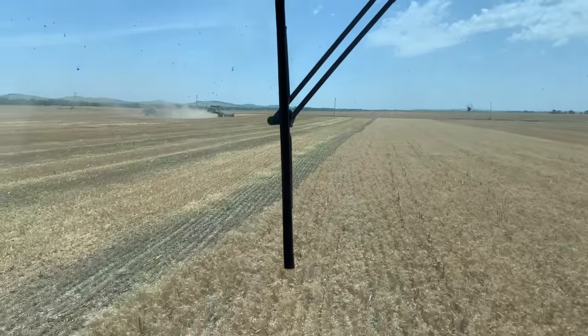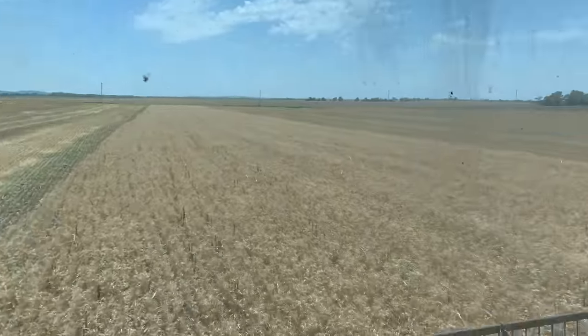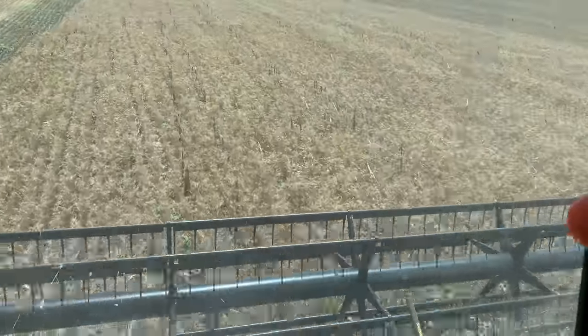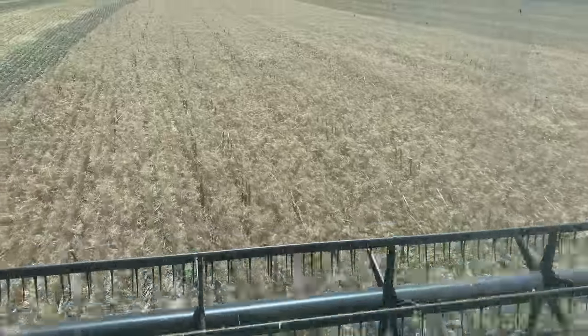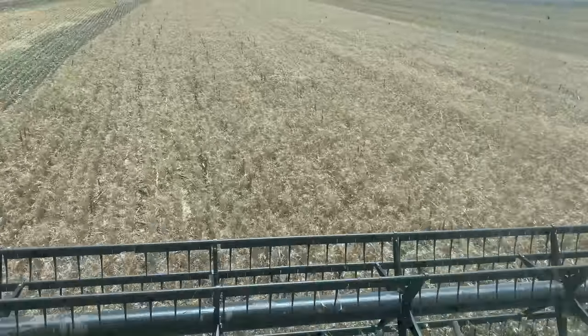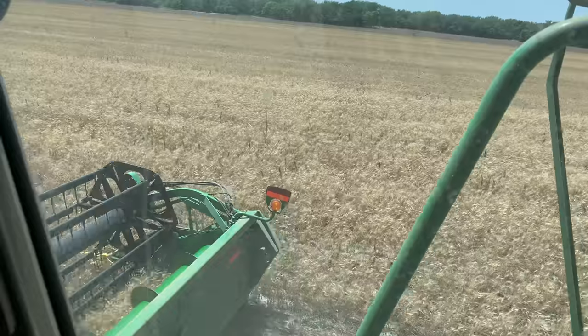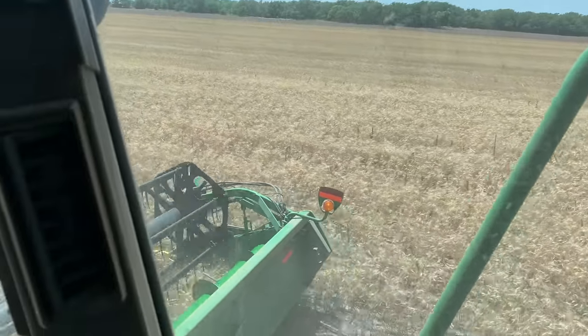Strip, and he's going to take his header off. I'm going to finish this strip. You can actually see the corn in there. The corn stover is almost sticking out taller some places than the wheat. But the wheat's doing okay.